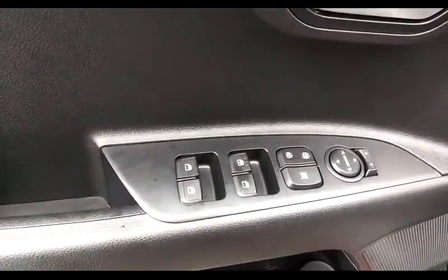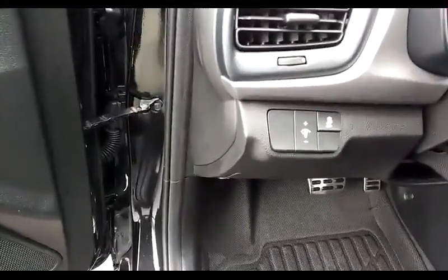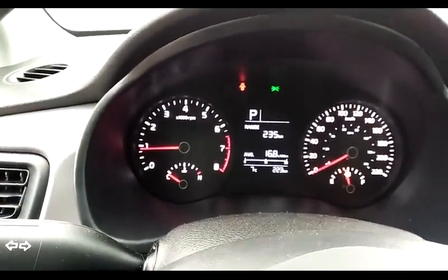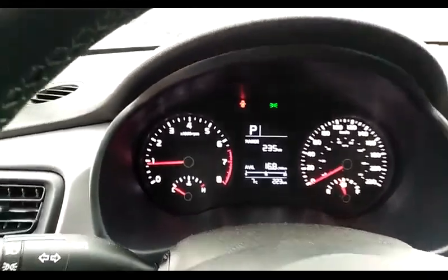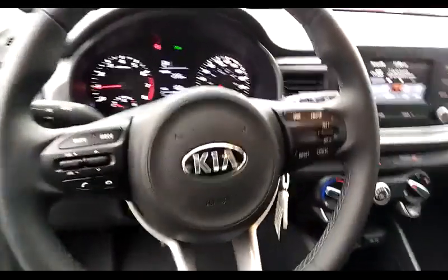Car comes with power windows, locks, and mirrors. Also has upgraded floor mats, traction control. Little Rio only has 223 kilometers on it, so it'll come with balance of factory warranty. The steering wheel has audio and cruise controls.